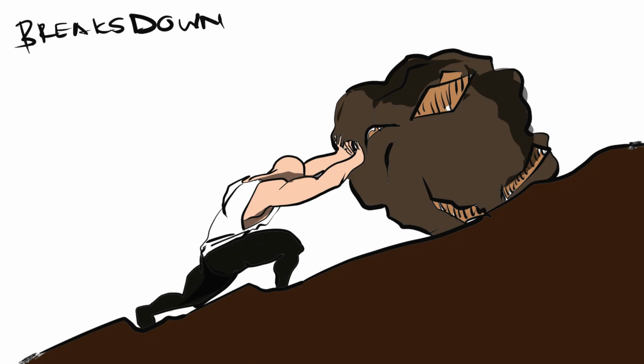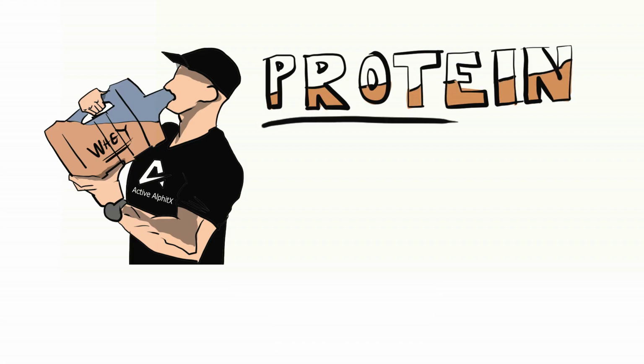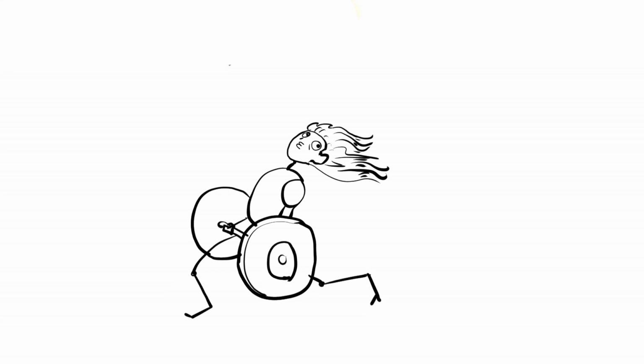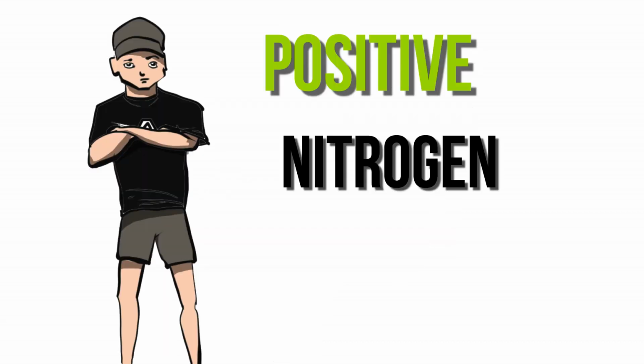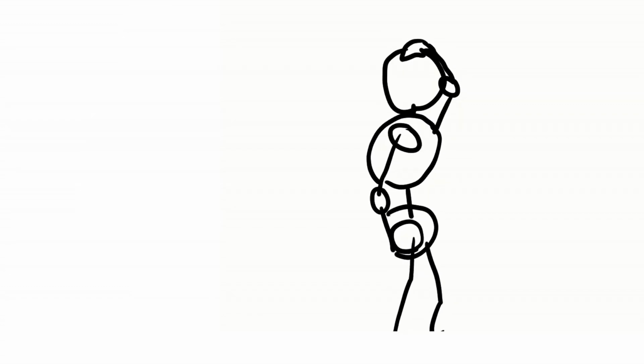Your body breaks down protein and amino acids routinely. If you consume less protein, then you'll be in a negative nitrogen balance, which is not what you want when you're trying to build muscle. What you're looking for is to consume more protein than your body breaks down, in order to be in a positive nitrogen balance, which is exactly what your body needs in order to build muscle.